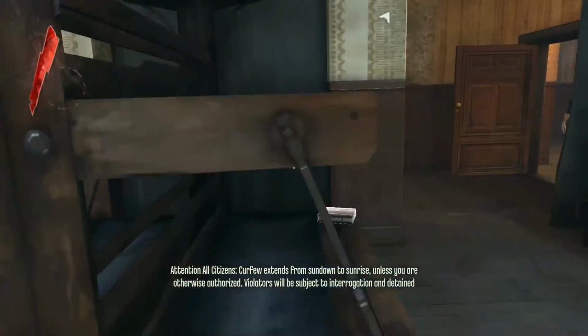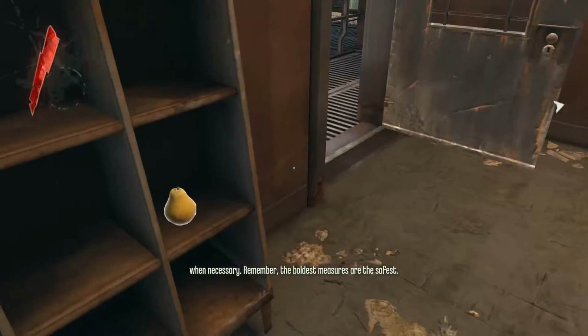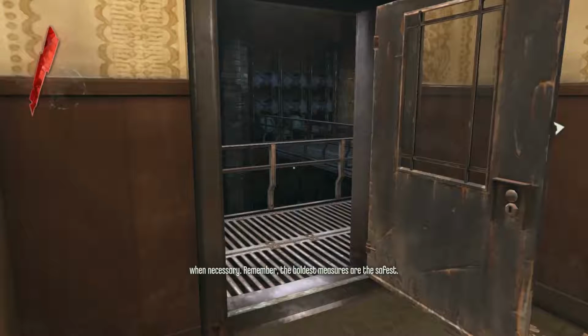Violators will be subject to interrogation and detained when necessary. Remember, the boldest measures are the safest.